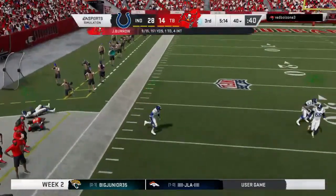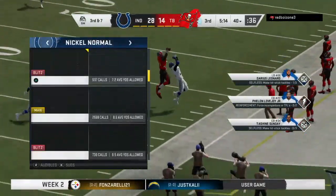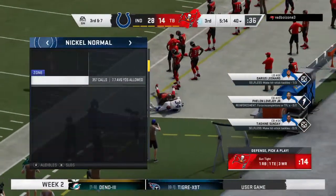They try to throw on 2nd down, but this one is incomplete. We have not seen a whole lot of wide-open receivers. Everything seemingly has been contested.